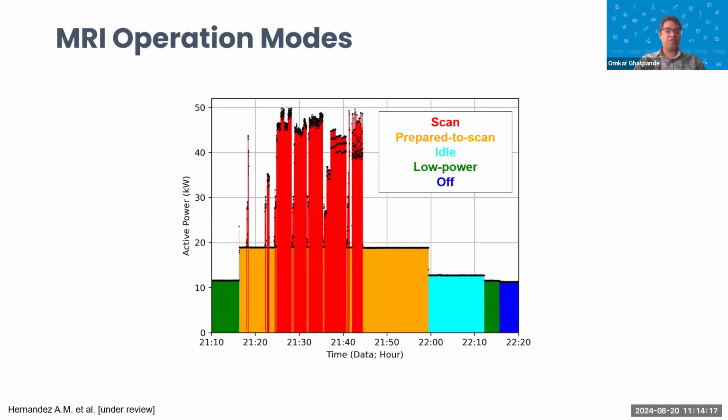So from this, in one of the papers that is under publication, we tried to plot the active power versus time. And in this, we can see different modes of an MRI machine, classified based on some of the definitions that we have mentioned before. And as expected, the scan mode is the highest energy consuming portion of it. Different power modes still use energy, but at a different rate. So it's very important to know which mode the MRI is operating in to reduce its energy use and its carbon footprint. Next slide, please.